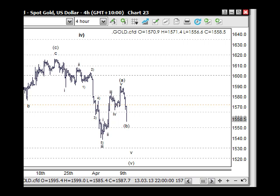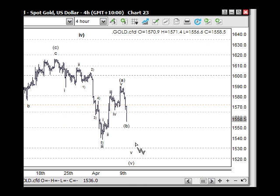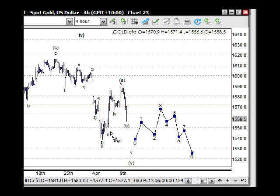So if that was the case, then we'd be looking for an A and a B and a C coming back up here, retesting that, and then looking for a 5-wave structure to the downside. So this would be the shorting area up here. So just because it's locked under here, be very careful in chasing it from that point there. But as it stands, we will treat this as a B wave.